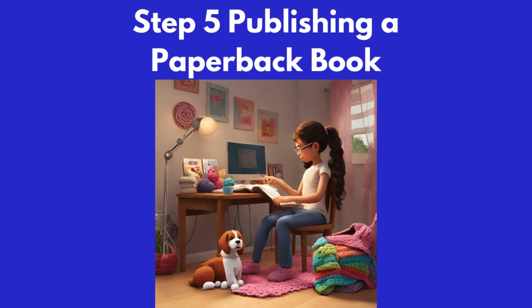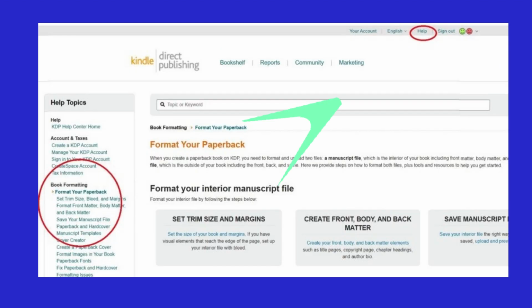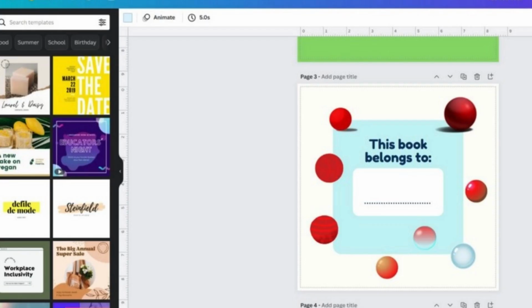Step 5: Publishing a paperback book. Amazon has certain requirements when it comes to setting up a paperback book and creating a cover. It's best to go to Amazon KDP and click on the Help section. Next, click on Book Formatting and read through Format your interior manuscript. For my children's book, I choose the size 8.5 by 8.5 inches, but you can choose what size suits your book. Here you will also find out how to format your cover file. I also created the cover for my book using Canva per Amazon's requirements.